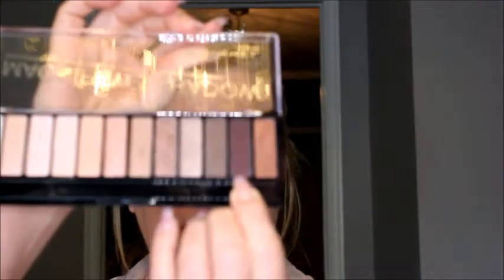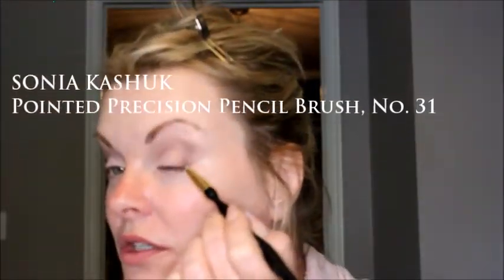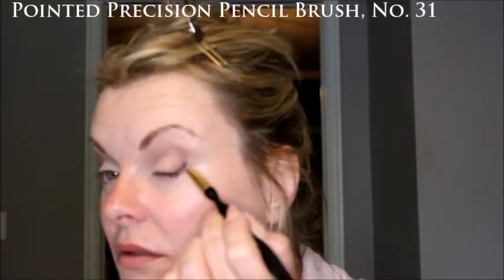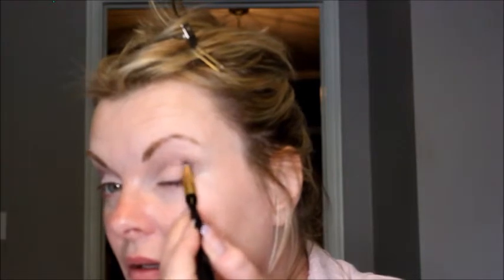I'm going to go in with this burgundy color here. See if we can't remedy this just a bit. Use my little Sonia Kashuk, you know, that woman. Pencil brush. Kind of hit that outer corner just a bit. Give us some depth.